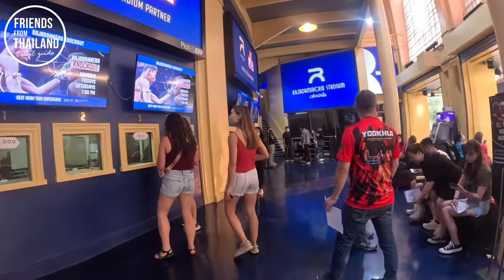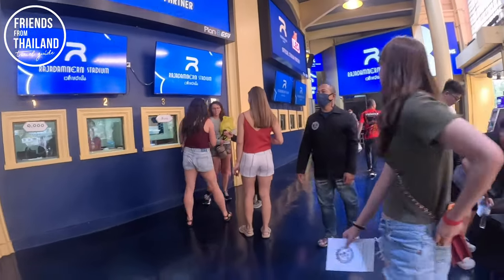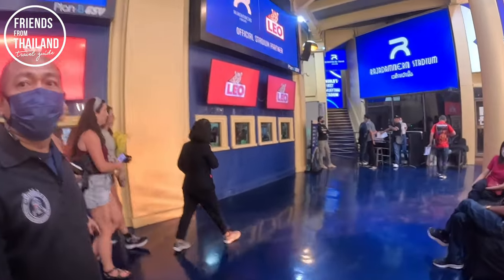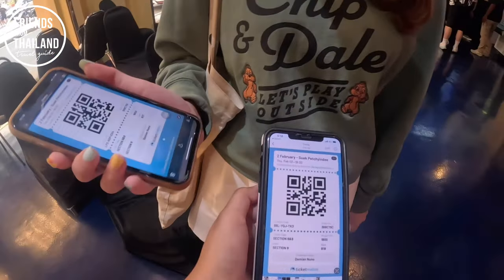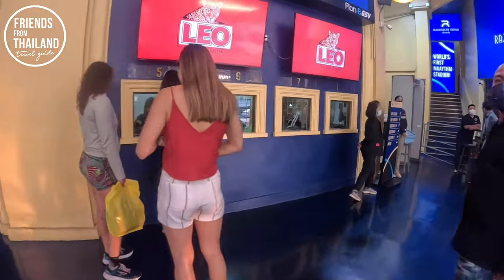We just asked the staff: if you didn't get a ticket online, you have to go to row number 8 there to get the ticket. But since we already have the ticket from online, we have to go scan it in row 7. So we're gonna go to row 7 now.